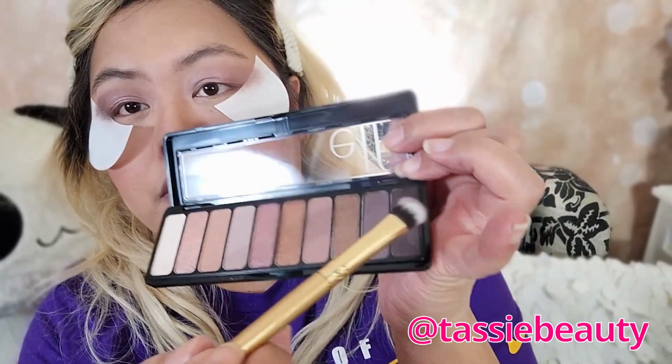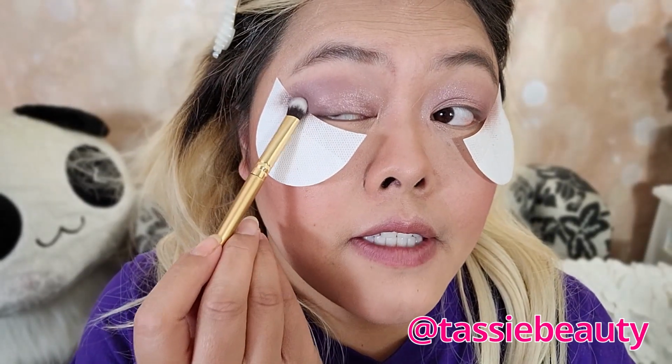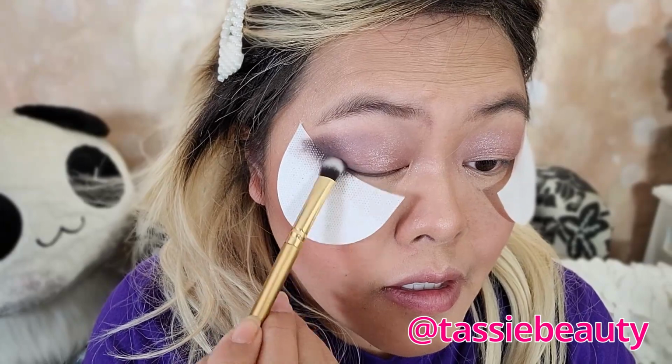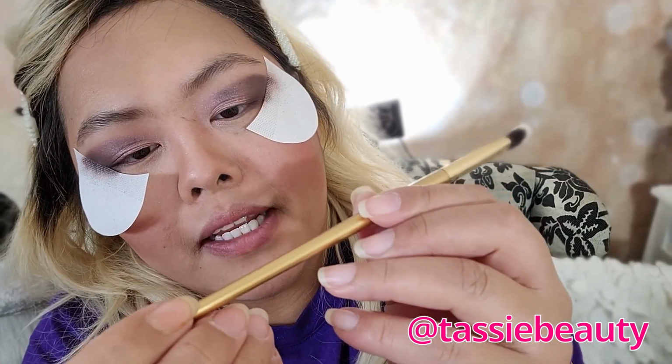I'm gonna go into this darker one here, and I'm gonna see if it has a better payout. Ooh, it's black. So let's be careful here. Yeah, this is a daytime look. I'm gonna be honest, I have not used black on my eye in a long time. The Luxie 207 medium angled shading brush. And let's blend this all out.